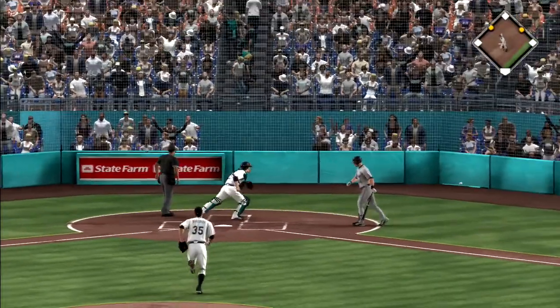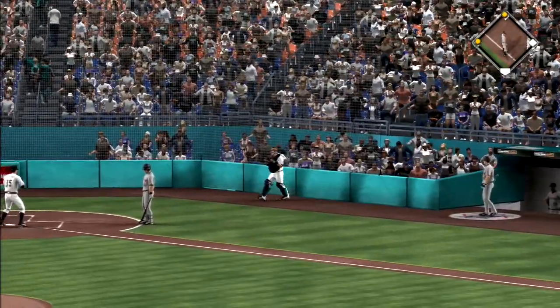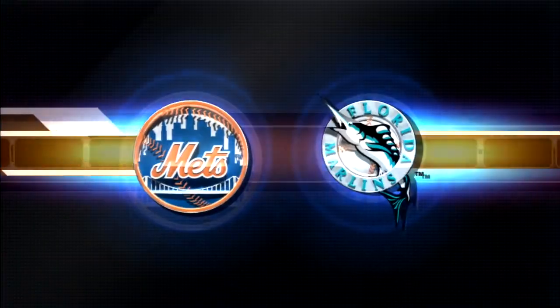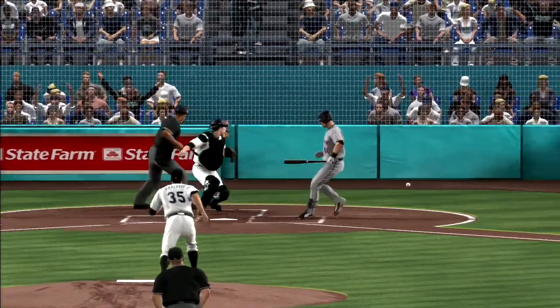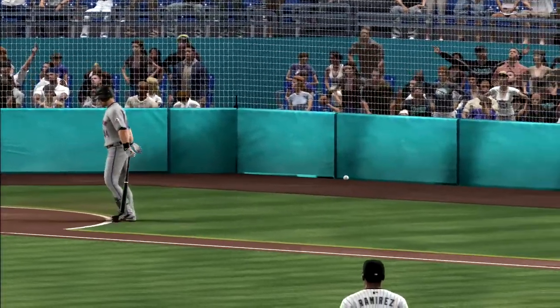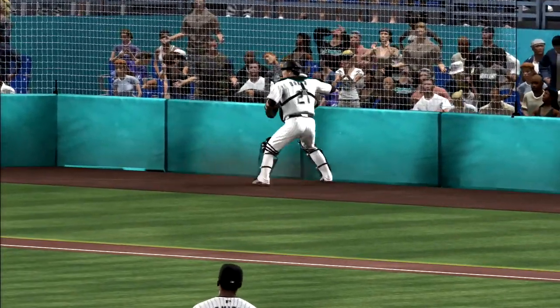And a slider bounces, and that gets away. And he's going to make it up to third here as he advances on the wild pitch. And you'll see a lot of wild pitches on sliders like that. Guys just wind up gripping that thing too tight with runners on base, and he hung on to that one a little too long.